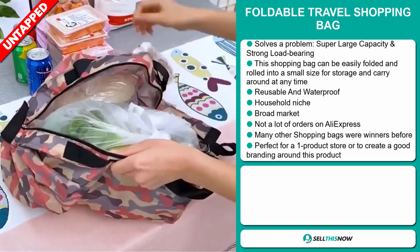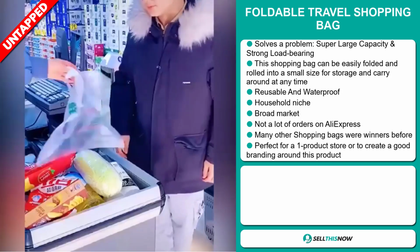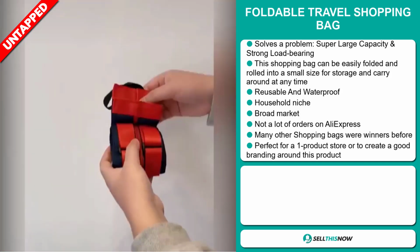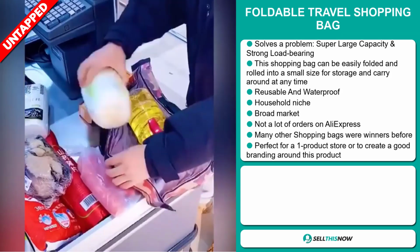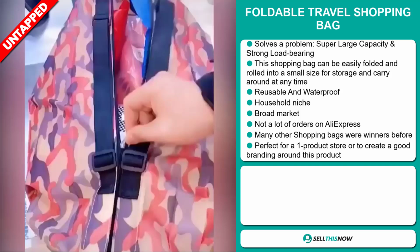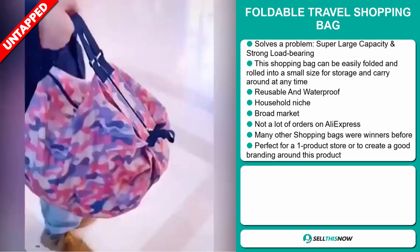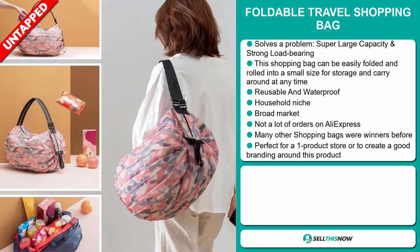We also think that this item has a broad market base, and we also think it has a lot of untapped potential. So far, there haven't been many orders on AliExpress, so you could definitely take advantage of this. And many other shopping bags were winners before on the market. And it's perfect for a one-product store or to create a good branding around this product.